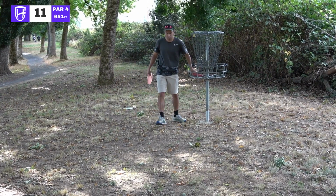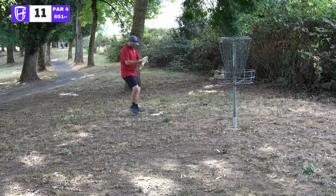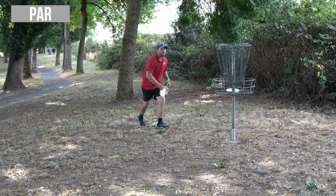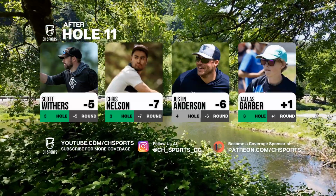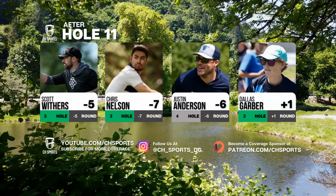Yeah, Dallas has what I would call a very aggressive spin putt. And man, when he's feeling it, he's feeling it. He's one of those guys that as soon as he gets the putter going, his range is all the way out to probably about 60 feet standstill. He makes a bunch of putts for sure.